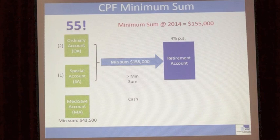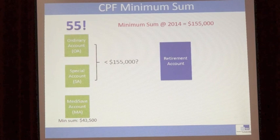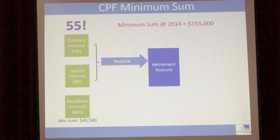And then the next question is, what if I don't have the minimum sum of 155,000 when I add up the two accounts together? Not to worry, you will not be asked to top it up. We'll see how much balance you have in the two accounts added together, the special account and the ordinary account. And at the same time, most of us would have used our CPF to buy our houses, like our HDB around here. Then we can actually pledge up to 50% of the minimum sum.